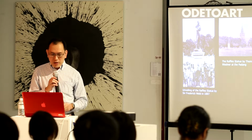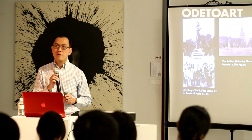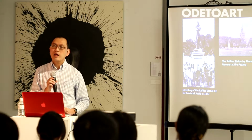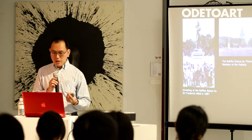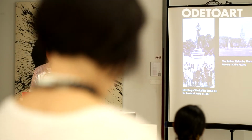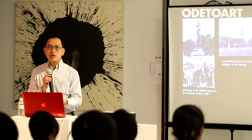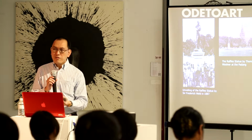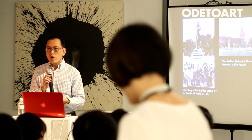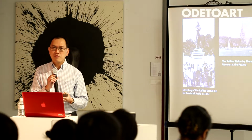Okay, but anyway, before coming to that, this particular work was actually unveiled in 1887 on the Golden Jubilee of Queen Victoria's reign. And this picture makes a statement. If you look at the photo on the left, it was unveiled by the Governor Sir Frederick Weld in the presence of the Malay princes and rulers. So one could see the symbolic importance of this sculpture, and it's the same with other sculptures made in this tradition. This is what you call commemorative, or even heroic sculpture, sculptures that were meant to celebrate the achievements of a famous person.